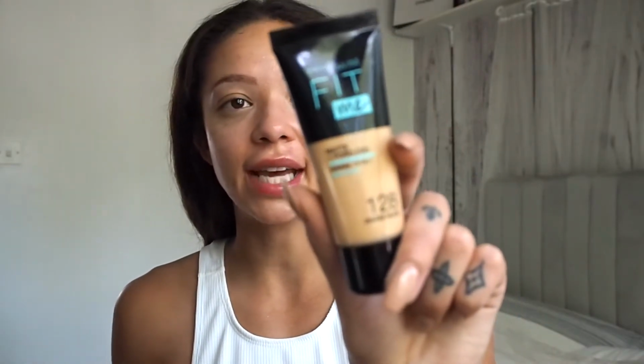So this is the new one I bought the other day, and this is the Fit Me Maybelline New York Matte and Poreless Normal to Oily Foundation with Clay. This is in number 128 Warm Nude. Now I did wear this yesterday on its own and it wasn't as full coverage as I would have liked, but it is a good colour. So it's kind of yellowy. It looks really light when you hold it up against my skin, but it's not actually that light.